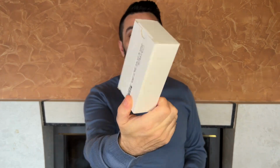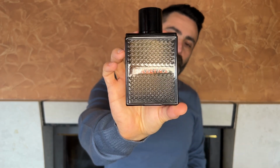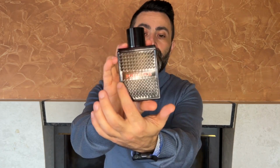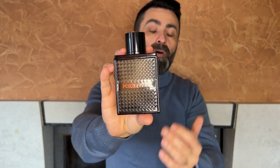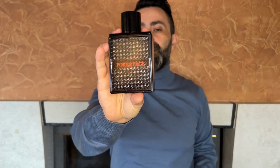Now, I cannot show you the full presentation of this fragrance because I have here a tester bottle. It came in this very plain looking white box. And this is how the actual bottle looks. As you can see, it's very simple looking, very plain looking, very cheap looking. It also feels very cheap, and the quality control isn't great either because the name of the fragrance, the Poker Face sign, is actually being glued onto the bottle, and it started to peel off only a few days after I got the fragrance.